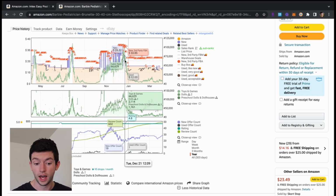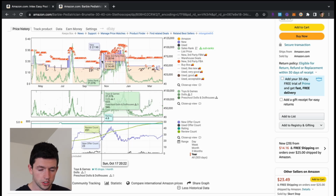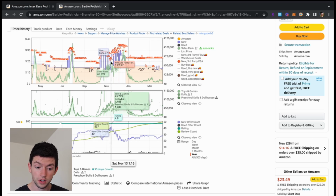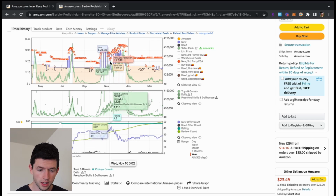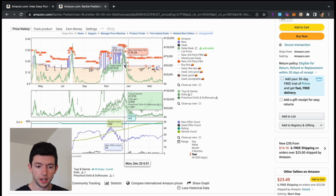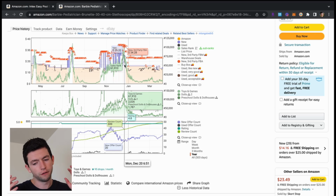It's out of stock, at least Amazon themselves selling it, from mid-October all the way to December. And we can see that the new offer count peaked at 42, it looks like, in November. It went all the way down to 20 by the end of December. So that means people were making tons of money. Like, everyone was selling out of these. It sure was a great product. And this is true for a lot of different types of toy listings, right? Go look through other Barbie listings. Go look for other Lego listings, that kind of stuff.